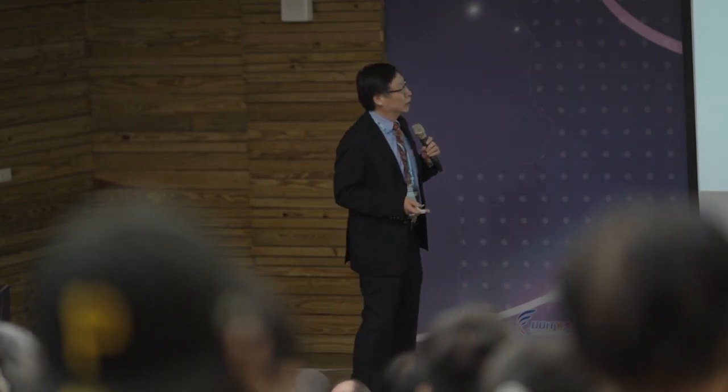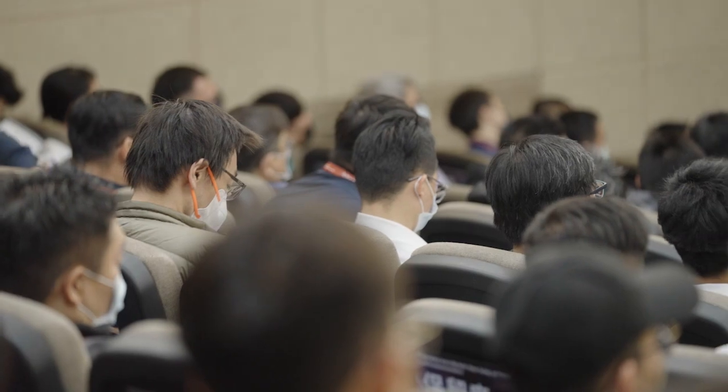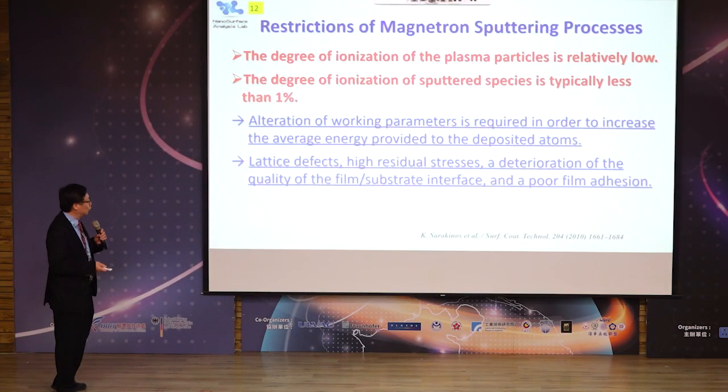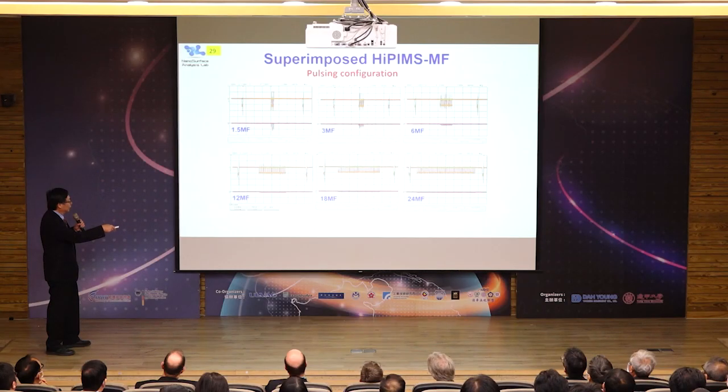The degree of ionization of the plasma particles is relatively low for these parameters, which may cause some defects or some residual stress, or even have some detrimental effect on the properties of the coating. You can see that this is mid frequency and this is the high beams, and also 3 MF. Okay, so you can see for the 24 MF, we have a lot of mid frequency pulses in between.